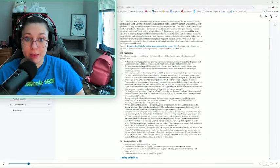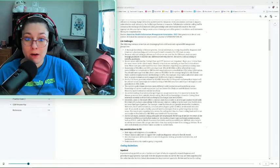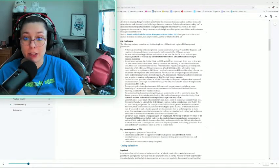CDI challenges. The following contains areas that are challenging from a CDI and code capture DRG assignment perspective. A thorough knowledge of disease process, clinical information, testing required for diagnosis and treatment, pharmacology, and services performed is essential for CDI exam success. Because national coding guidelines and references are used for the CDI exam, evaluate your hospital guidelines to identify any difference between the two.